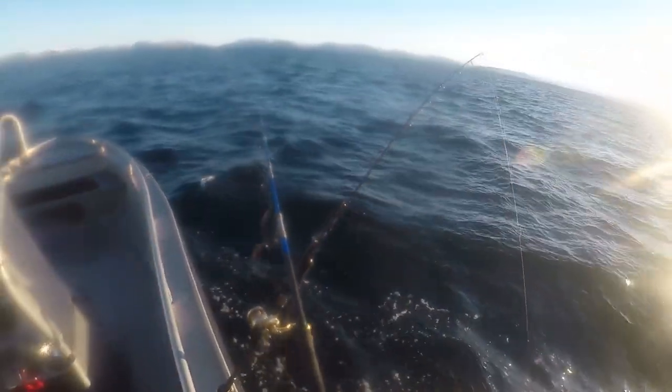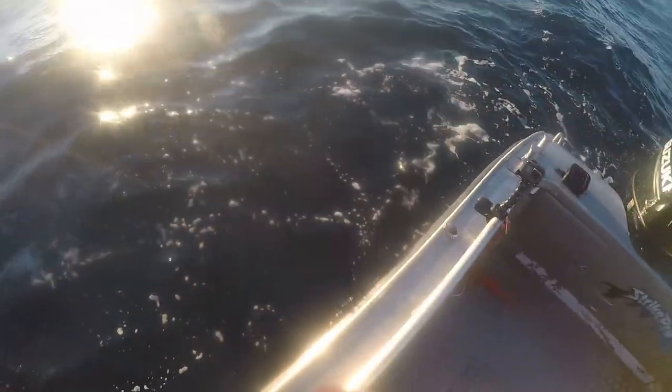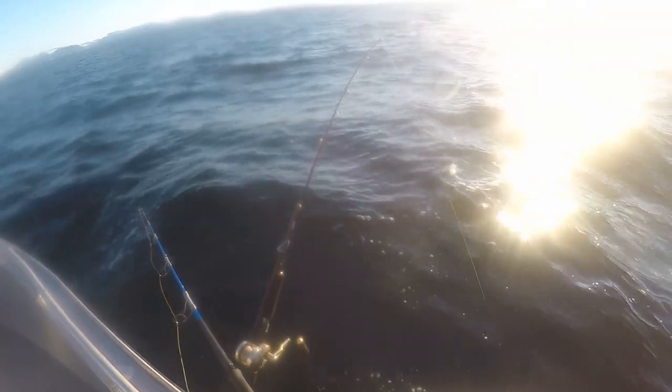So as you saw there, the one on the spin fishing took as soon as I stopped the bait in the drop, it came up for it. And that's like 9 out of 10 on the spin fishing. You get the bites immediately in the drop.